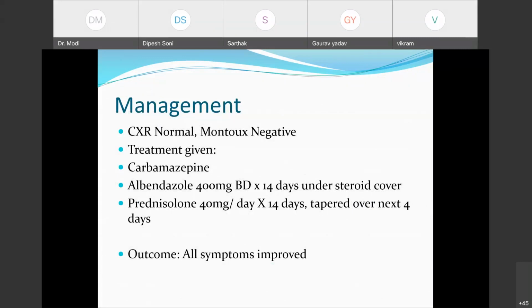All of her symptoms disappeared. She received prednisolone, and under the cover of steroids, she received albendazole therapy, which is the standard of care, at least in PGI. But now the consensus is that we should give albendazole therapy in all diagnosed patients of neuro-cysticercosis when they are showing active lesions, right?